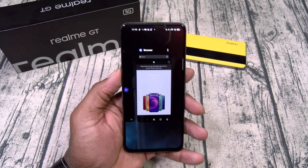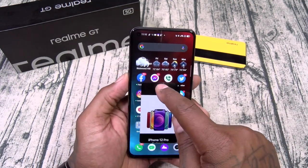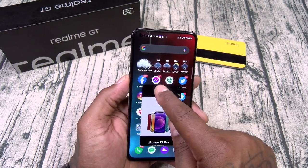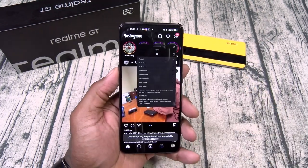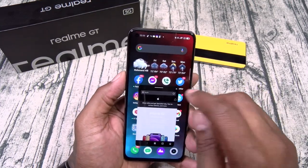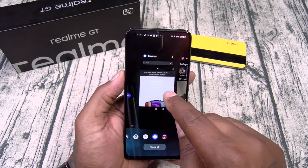Now watch this. Now we can open this up as a floating window. Okay, so now I can move this around. Let's move it around like this, and let's say I want to open up Instagram. I could be on Instagram with Apple at the same time. Okay, so now let's exit out of that. Let's go back over to apple.com.